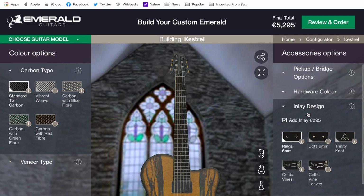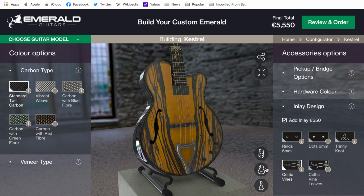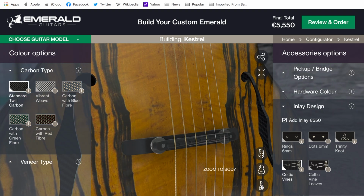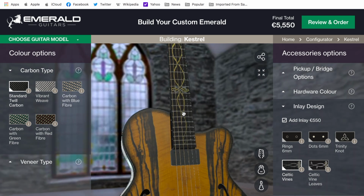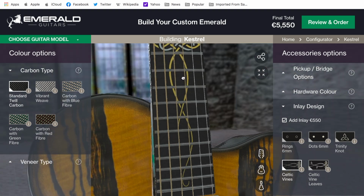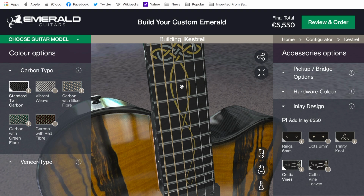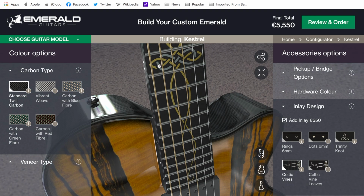And actually, if we go into one, I'm going to go in here to the Celtic vines on the gold, and if you zoom right in, let me get the right angle. If you zoom right in and you move, you actually see the light reflects off it. So it's got a little bit of a shimmer. It's quite a nice gold, and you've got the silver then that contrasts with it on the little figure of 8 on the 12th fret there. So that's the process of how we do our inlays. Very nice. And it was a bit of a challenge to find a good solution on how to do them on our guitars, just because our manufacturing process is a little bit different than tradition.